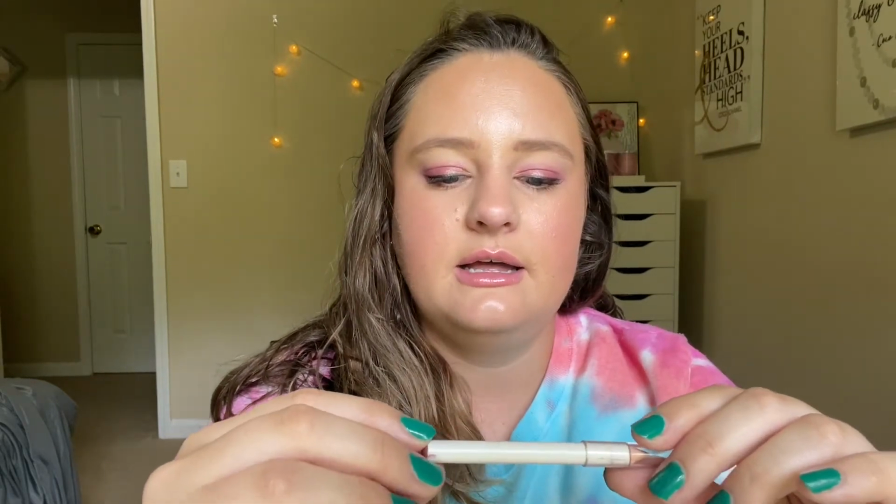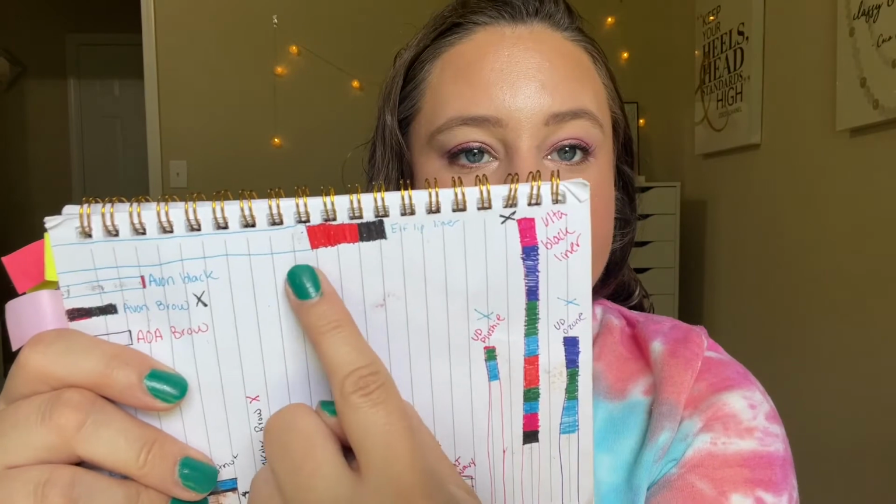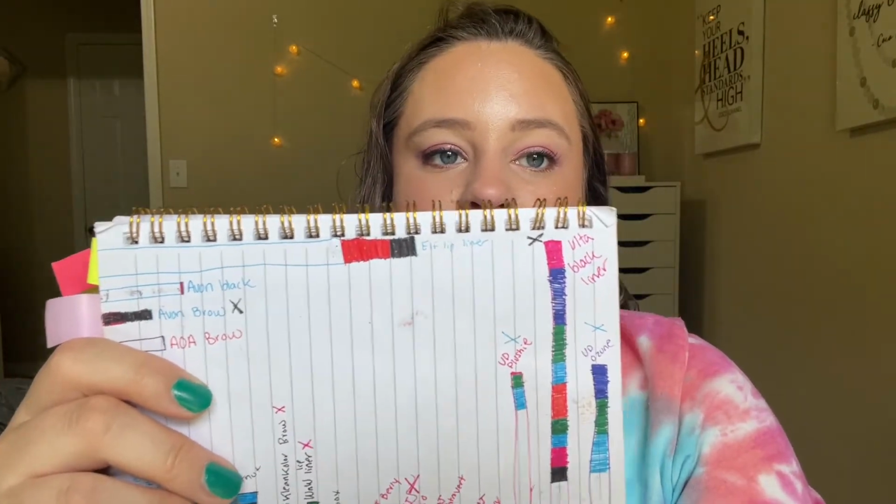And then my next one, this one has the best progress. This is my e.l.f. Longwear lip liner in Mauve Luxe, right? Mauve Luxe, yeah. This is what it looks like. It's gotten pretty little, you guys. Here's the progress right here. All that red, so like double of what I used up last time.